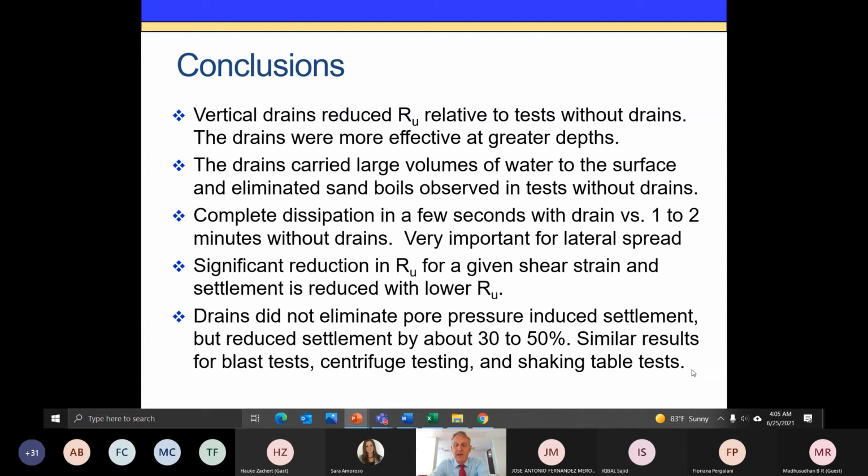These results are similar for the blast test that I've shown you, for the centrifuge test, and the shaking table test. So I don't believe there's some strange thing. I think this is very typical. And if we can get our numerical models to agree with these results, I think we can have a design procedure that would be very effective.